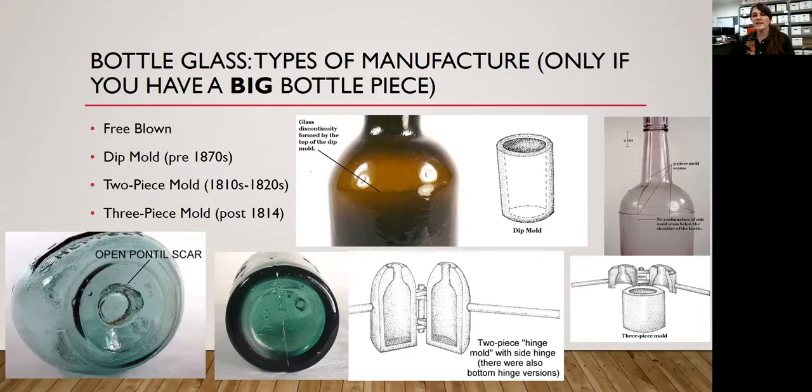The one on the bottom left with that open pontil scar, that's a free blown bottle. A good clue if you have a free blown bottle is that you'll see some sort of scar on the bottom from the pontil, so from the tool that was used to hold and shape the bottle during the blowing process. Sometimes they're really obvious like that one, sometimes they're much more delicate depending on the type of pontil they used.